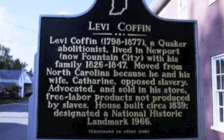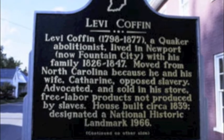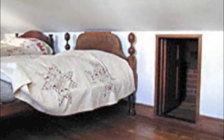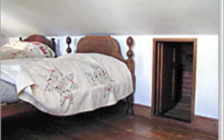The Quakers were one of the first religious groups to speak out against slavery and help runaways. They believed no person should be owned by another. Coffin was a Quaker businessman who raised a lot of money for the Underground Railroad and did become known as the president of the Underground Railroad.